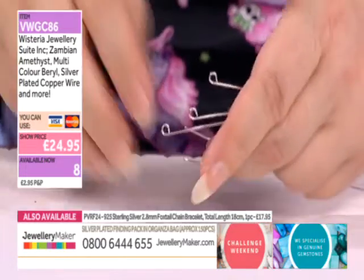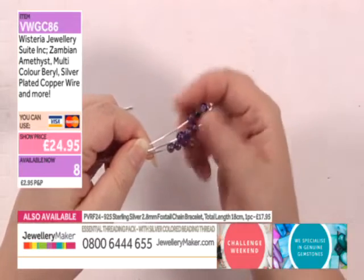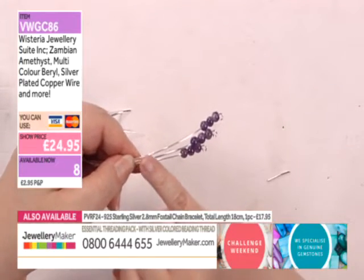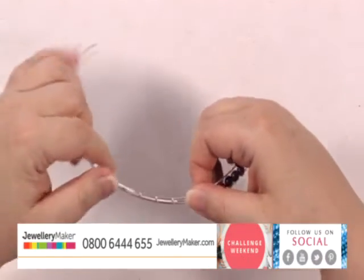So there we go. So you have them there, and they should just kind of sit naturally in a staggered pattern. And it's at this point that we start weaving the decorative bit just here. So I'm just going to cut some more 0.4 off.